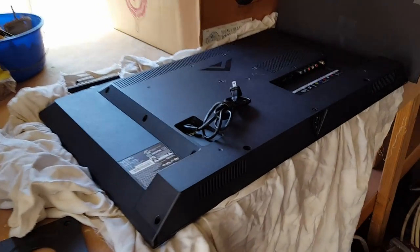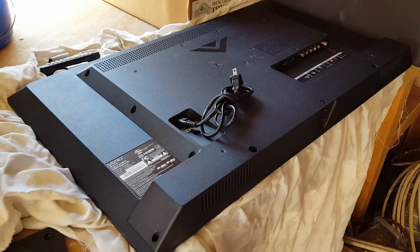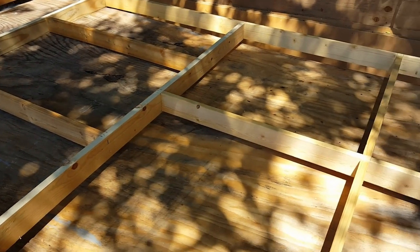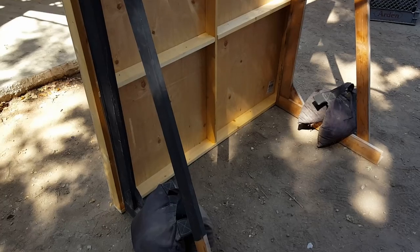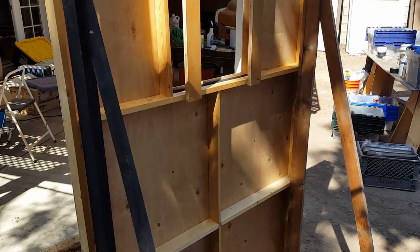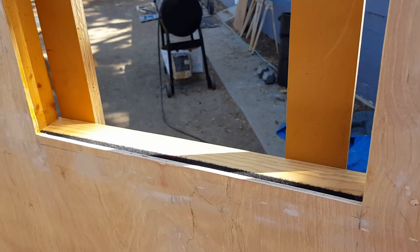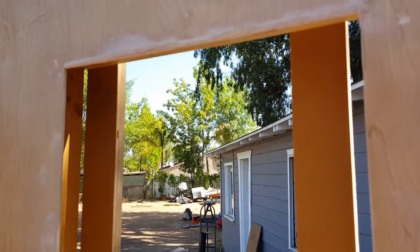Some haunt friends of ours asked us if we could make a media wall for their TV. They're going to be using it at this booth at one of the local haunt conventions. I made this one similar to the way that I made the TV walls for our haunted theater. The screen rests up against the back, just behind the plywood there, and then it's held in by these two pieces of plywood that I just attach on the back frame.